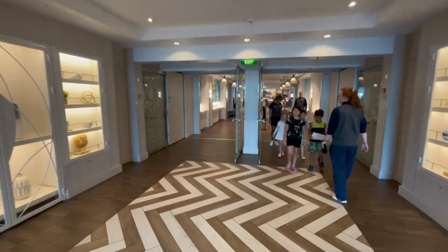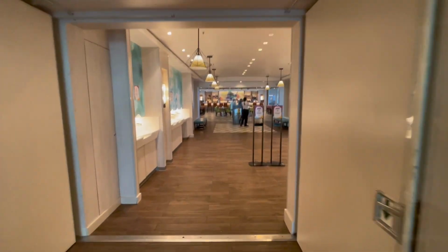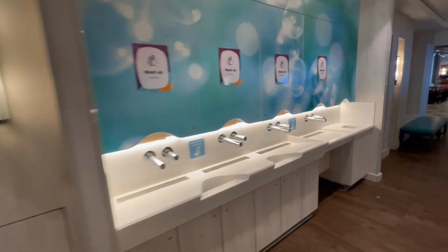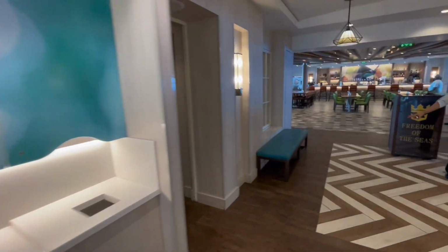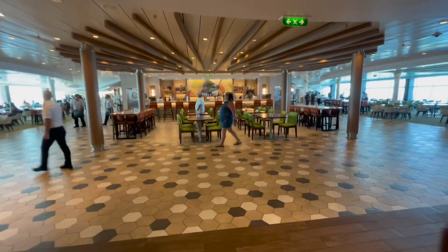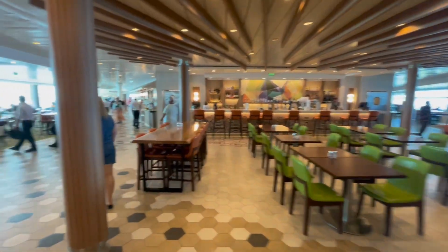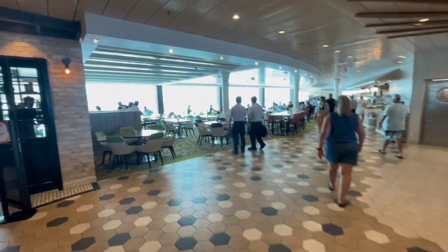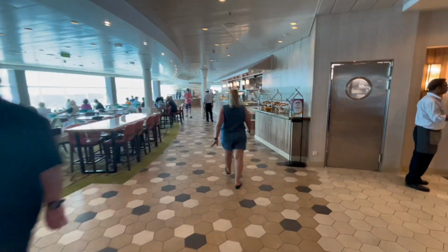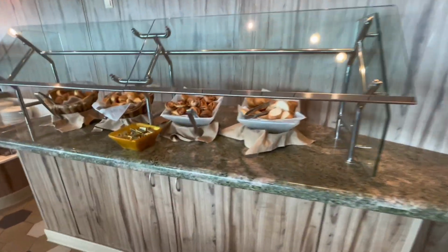Now we make our way over to the Windjammer. This is the buffet that is open for breakfast, lunch, and dinner. The Windjammer is absolutely massive with 2 sides to it. As soon as you walk in, there's a bar and there's tons of seating. There's seating on the other side as well. And now we're going to check out some of the food options during lunch. These usually change, but throughout our trip, it mostly remains similar for lunch.